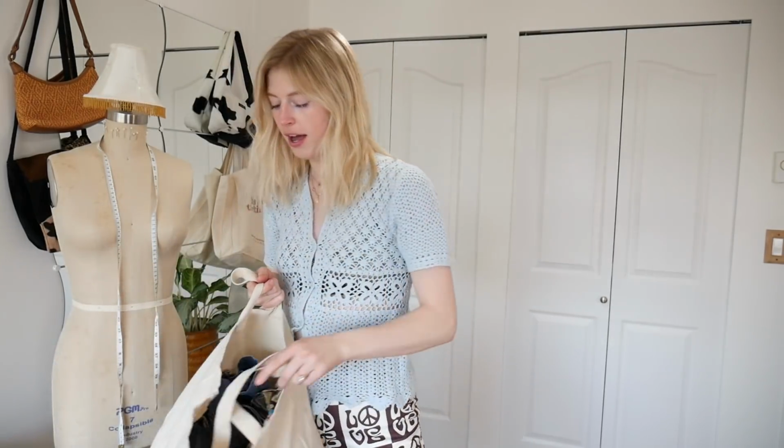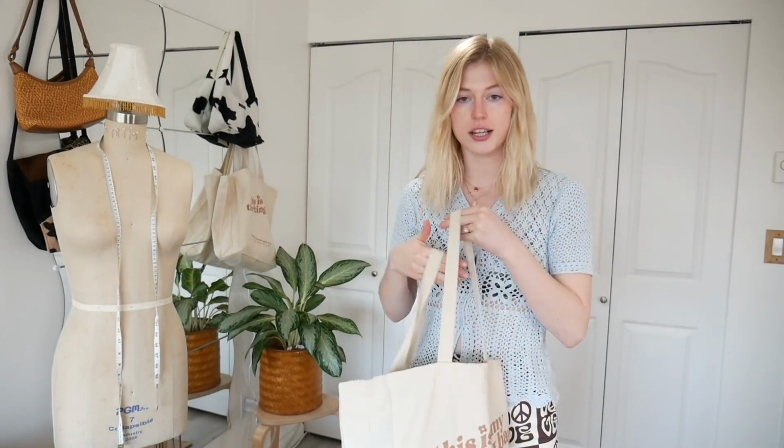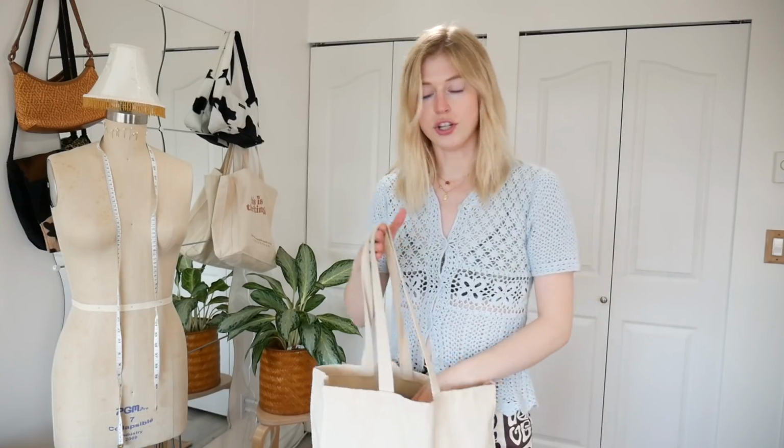Okay, bye. Hola amigos, we are home now. I have my haul here, so we're just gonna start. So the first thing I ended up picking up was this fun pattern top here.